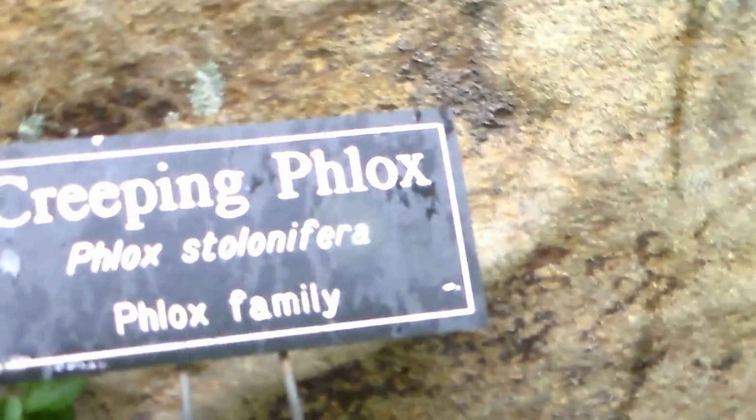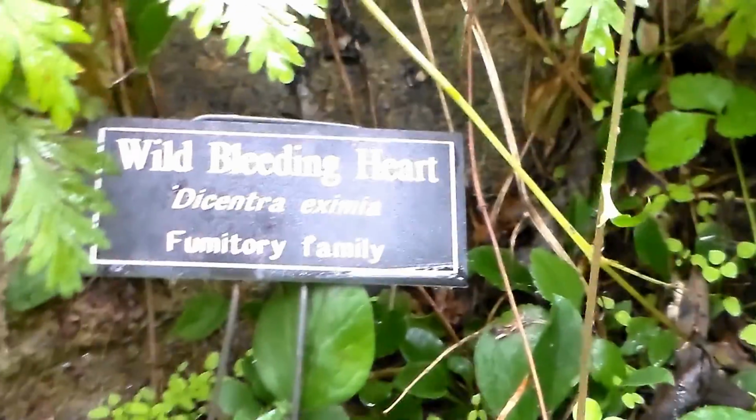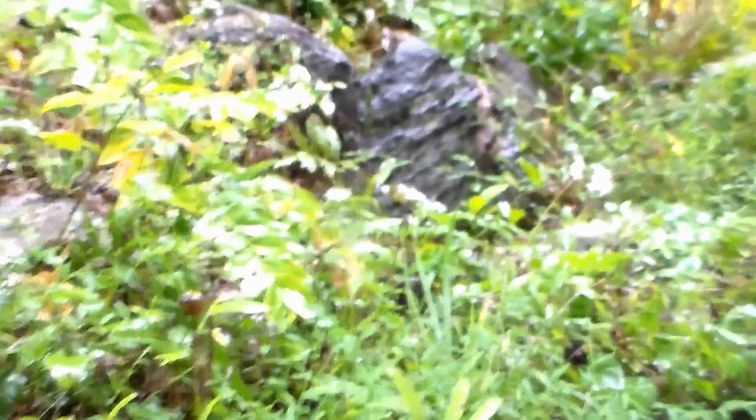This is a creeping phlox, Phlox stolonifera, in the phlox family, obviously. And the signage is better in this area than the rest of the park. This is a wild bleeding heart, Fumitori family, and you can see there's the remnants of the flower of the bleeding heart. We're here late in the year, so a lot of things have started to turn and are not in full bloom anymore. A lot of the plants are in shutdown mode for the fall-winter season.